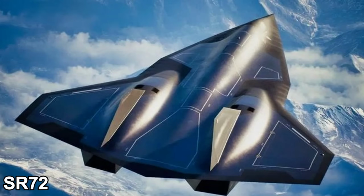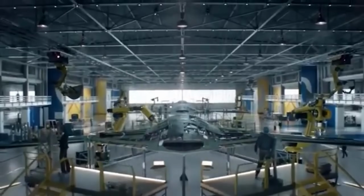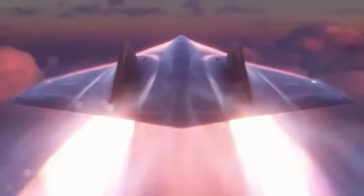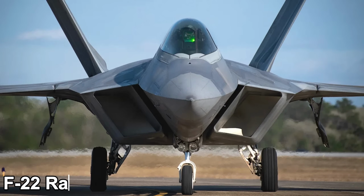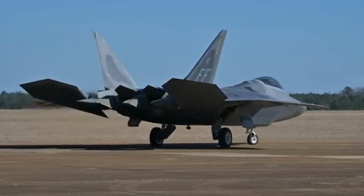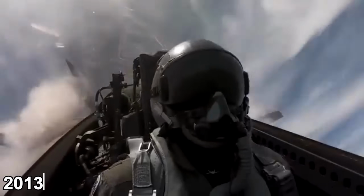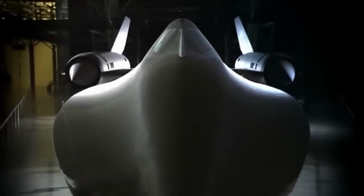Just 3 years after Lockheed Martin first confirmed the SR-72 project, CEO Marilyn Hewson revealed a major update. The company was on the brink of a technological breakthrough. This would not only allow the SR-72 to reach Mach 6, but also enable creation of a hypersonic prototype, about the size of an F-22 Raptor, for under $1 billion. In 2018, Lockheed Martin VP Jack O'Banion reaffirmed the 2013 announcement, stating that progress in additive manufacturing and advanced computer modeling had been key to bringing the SR-72, nicknamed the son of Blackbird, from concept to reality.